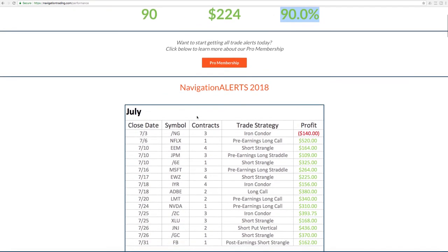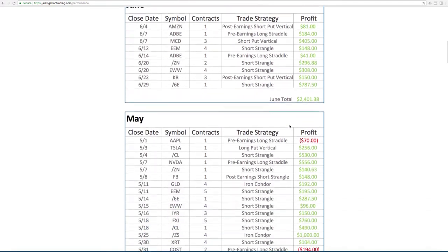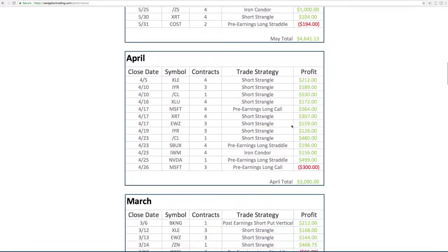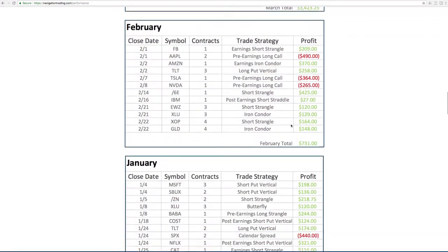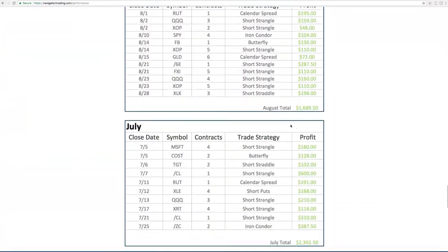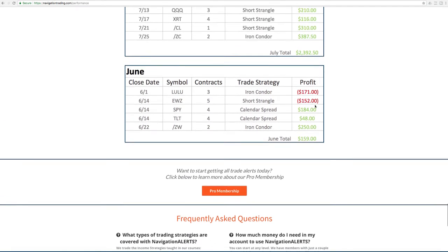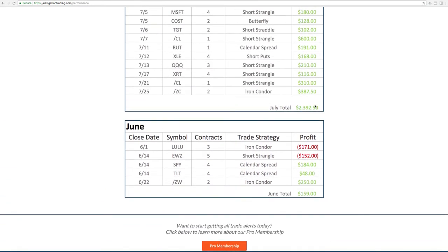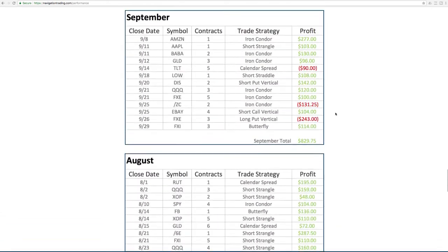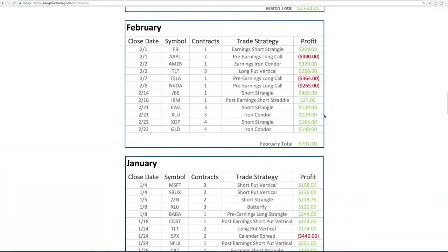And we post these each month, so you can see what we did in July, June, every single month. We post all winners and losers going back to the beginning of when we first started posting, which was in June of last year. So we've been doing this for over a year now as far as posting our trade results. So just continue to have excellent profitable months, month after month.